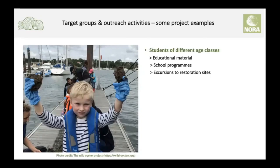And there is educational material produced by the projects for different age classes, for different schools. The different school systems of different countries. That's always a big thing that you have to look at if it's really working in your country. There are different school programs where they can get actively involved in the research or have a look into experiments. And where possible, there are also excursions to the restoration sites sometimes for our project.